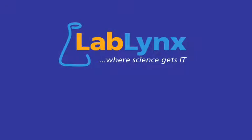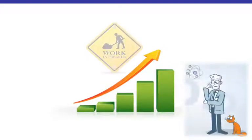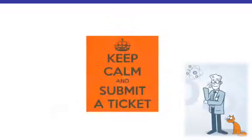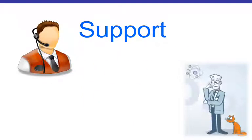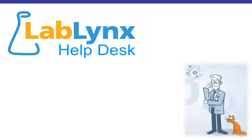From the first day you become a LabLynx customer through the entire life cycle of your system, the LabLynx Help Desk is your go-to resource for all of your needs. Whether you want to monitor progress on your implementation, submit or monitor new tasks or issue resolution, get support, or just get help with a question, your LabLynx Help Desk is the place for all this and more.